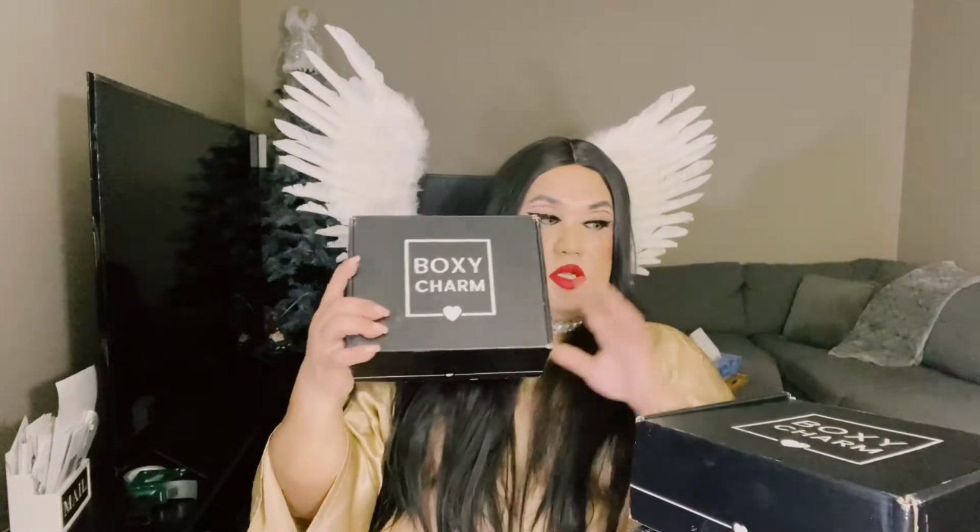Let's see what's inside. This is a subscription of $25, but I believe the inside is more than $100. So let's try to open this. This is the deluxe, I believe. I already opened it and took a peek. So let's try to open the regular box. Here's the Boxycharm. We have eight items inside. There's $30, $30, $34, $122, $40, so an amount of $300 or more in this box.